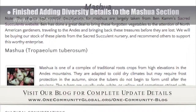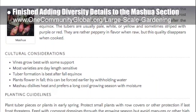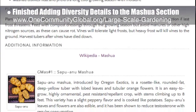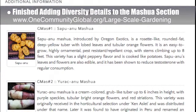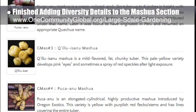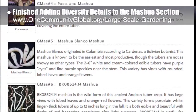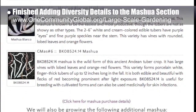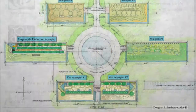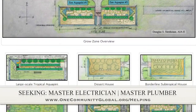This week, the core team working on highest good food finished adding the diversity details to the Mashua section of the large-scale gardening page. We added the 7 you see featured here, plus 1 more: cultural considerations, planting guidelines, and purchasing details. Mashua is an Andes root vegetable, and the research for these in the complete page that now contains hundreds of rare and heirloom foods is the product of 5 members of our team and hundreds of hours of work spread over the last several months. In this area of the project, we are seeking a master electrician and a master plumber if you would like to help out.